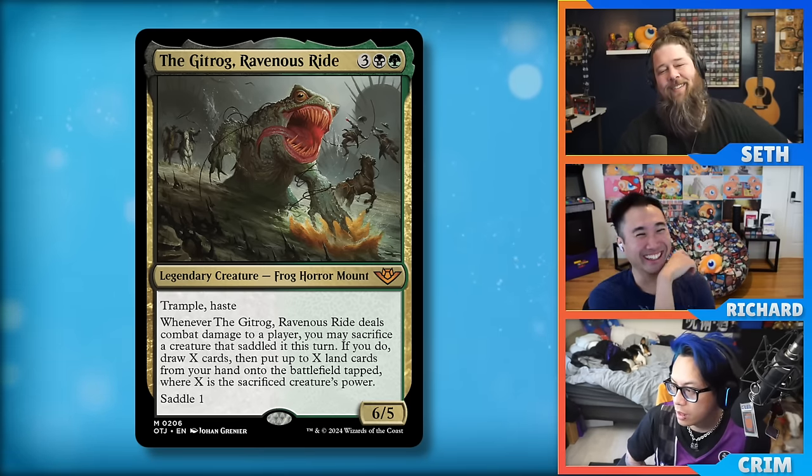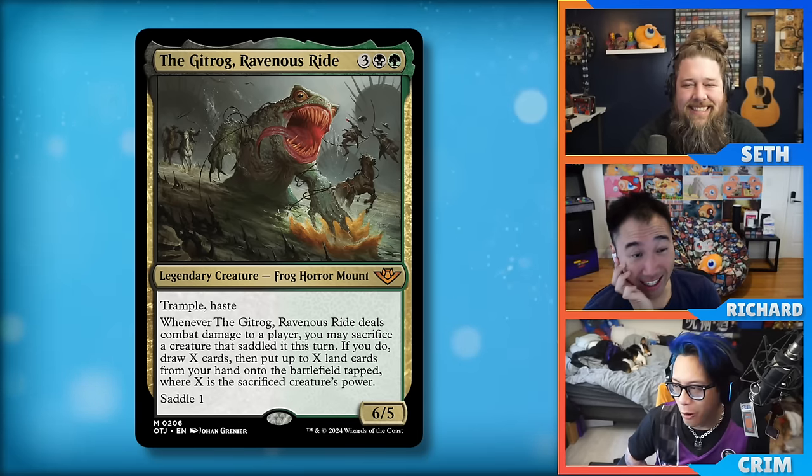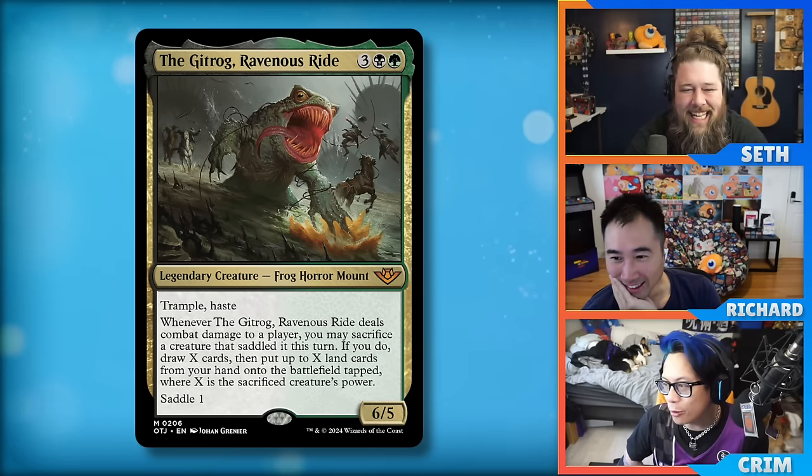So you instantly kill yourself by attacking a big creature with children on the battlefield. Nah, you can not ride it. You can choose not to saddle it. Whoa, no way. You always got to try to saddle the Gitrog. That thing is sweet. It's adorable.